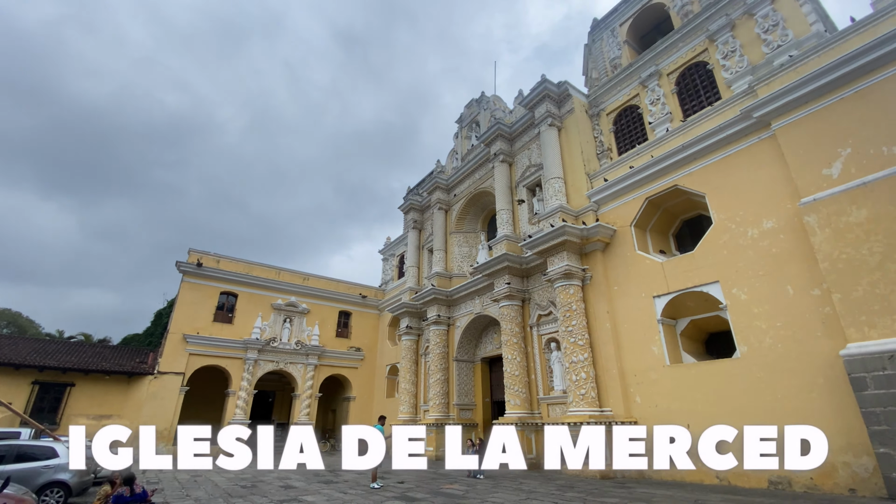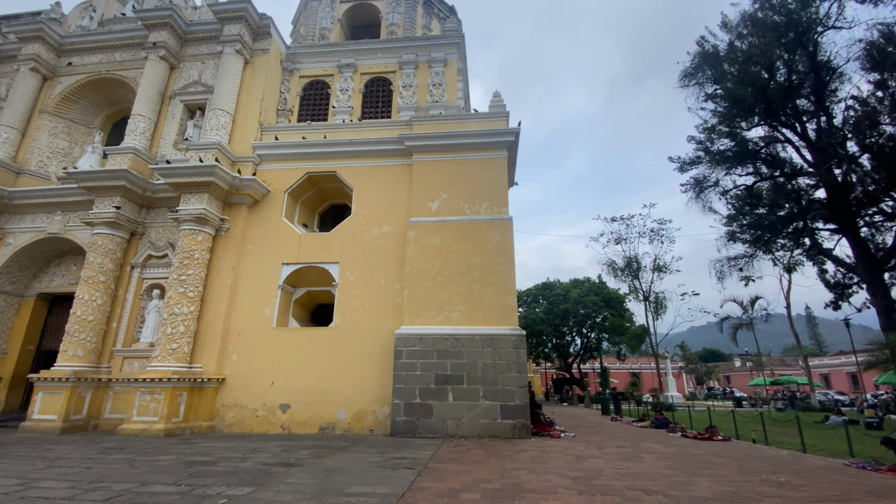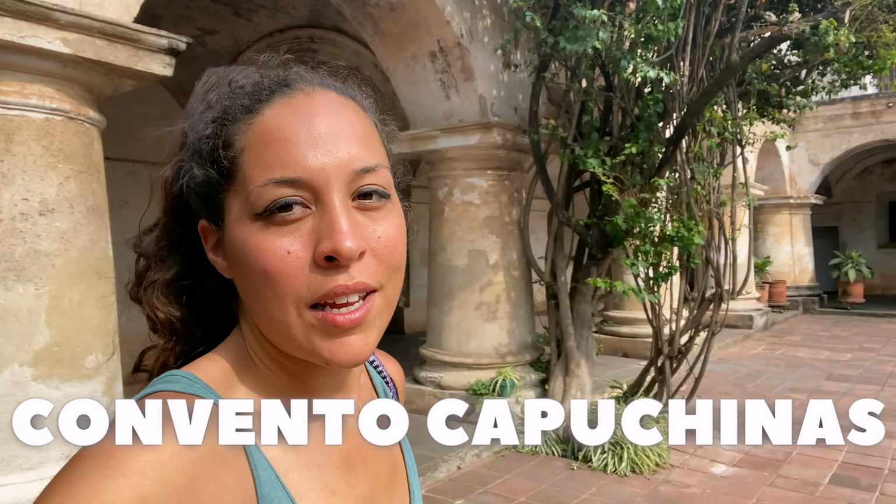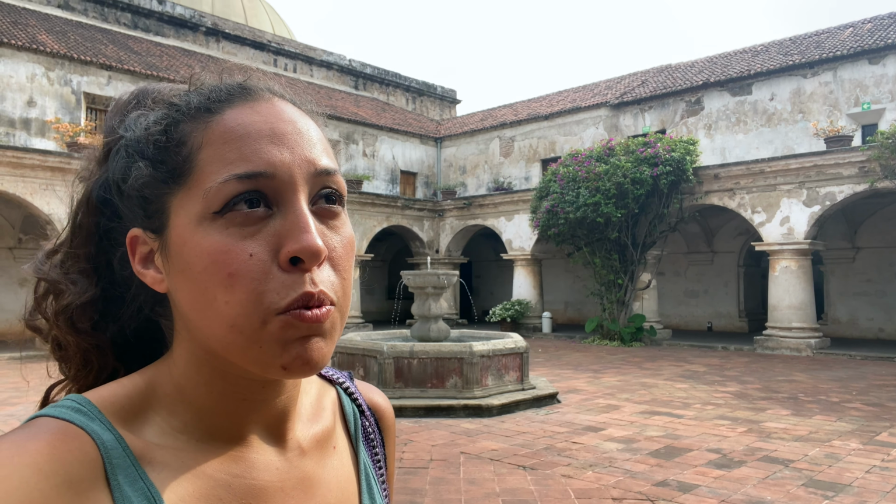It's one of the most picturesque churches in Antigua, and it's definitely worth a visit as long as they're not hosting a service. Hello from the Convent de Capuchinas. I'm definitely saying that wrong, and that's like most things in Guatemala. I'm really horrible at pronunciation, but this place is too beautiful to not show you guys. This is the main entrance when you walk in after you pay 40 quetzales to enter, and it is worth the price of entry for sure. This place is beautiful, and from the moment you walk in and view all the little nooks and crannies, you will definitely see why.